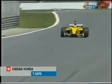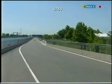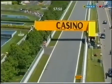He's always gone well on the Canadian circuit, but as we've heard, perhaps McLaren not having a package that will be quite as competitive here this weekend. Here's the man that won here last year, Ralf Schumacher.